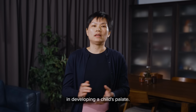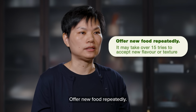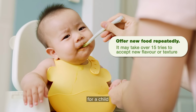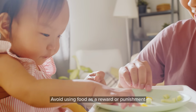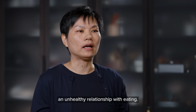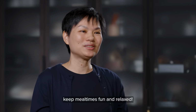Variety is key in developing a child's palate. Offer new foods repeatedly. Sometimes it may take over 15 tries for a child to accept a new flavour or texture. Avoid using food as a reward or punishment, as this can create an unhealthy relationship with eating. Instead, keep mealtimes fun and relaxed.